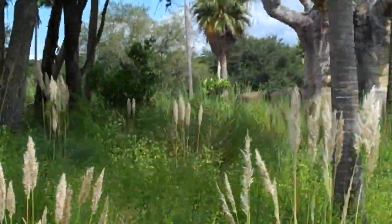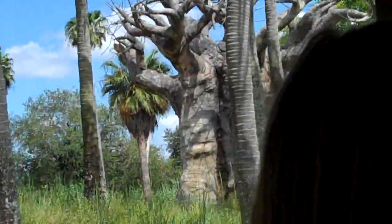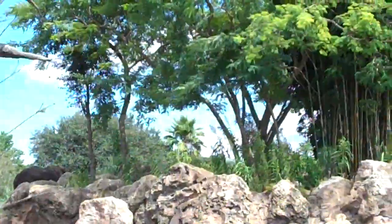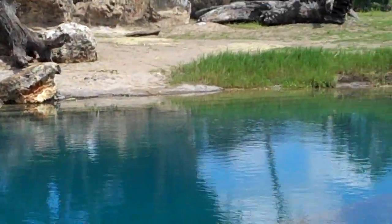And a great view of this baobab tree up here on the left-hand side. These animals got pretty clean water to drink. Yep. Well, I'll tell you what, folks.